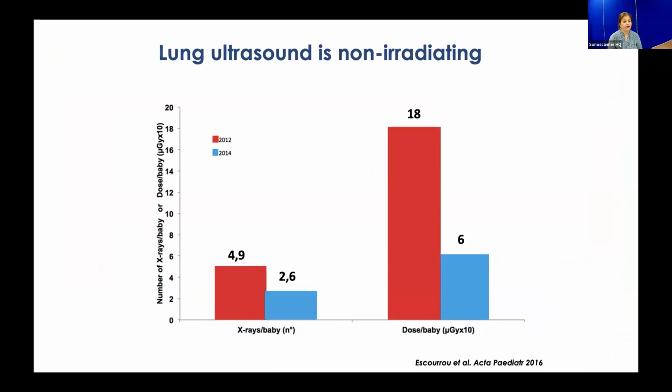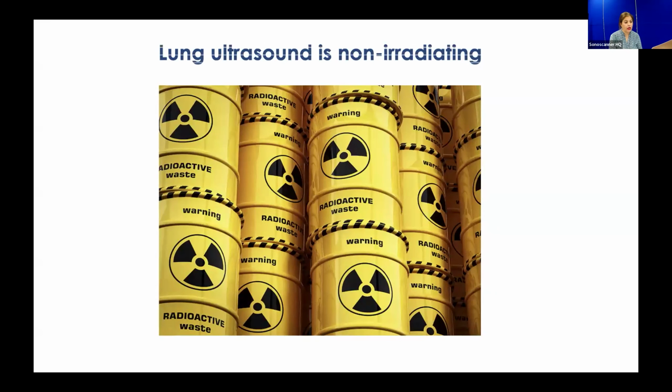And coming back to the fact that it's non-irradiating, this is our personal experience. At Paris-Saclay, we introduced lung ultrasound to the unit in 2013. And a year later, it had become our first-line imaging technique. And going through our data, we found that by changing this policy, we were able to reduce the number of chest x-rays per baby by half, which meant that we were reducing the radiation by a third.